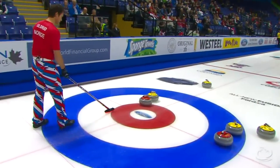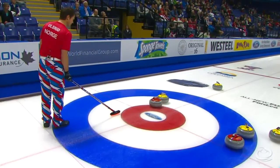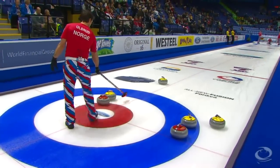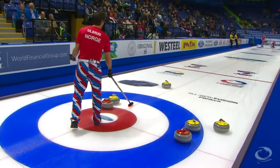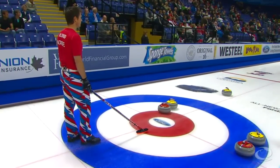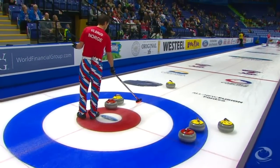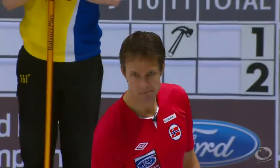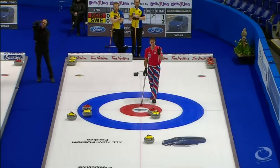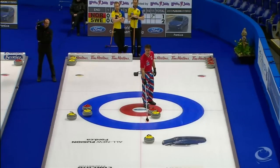It's the choices you make as a skip. Olsrud could have drawn to the edge of the 12-foot with that rock and left Sweden with just trying to make some hit and rolls to get out of the end. Or you could draw around to the middle like you did, and then Sweden does what they do. Now you're deciding, okay, now we're into much harder shots than we would have had if we had just split the ring. So a lot of this stuff is the decisions that you make. There's no real bad call or good call there. It's just what direction do you want to go? Do you want to get involved with all these rocks piled up on the forefoot, or take your chances on Sweden not making a hit and roll if you go to the wings?